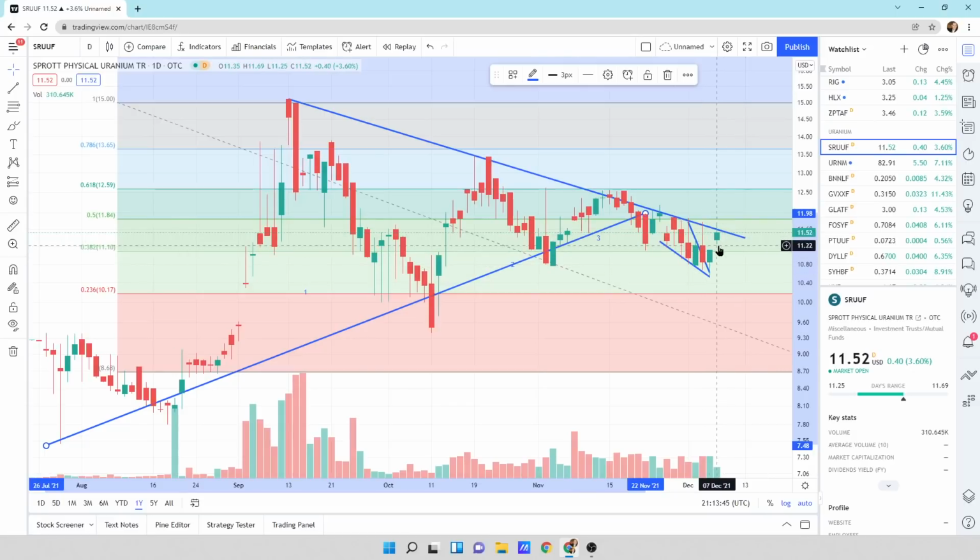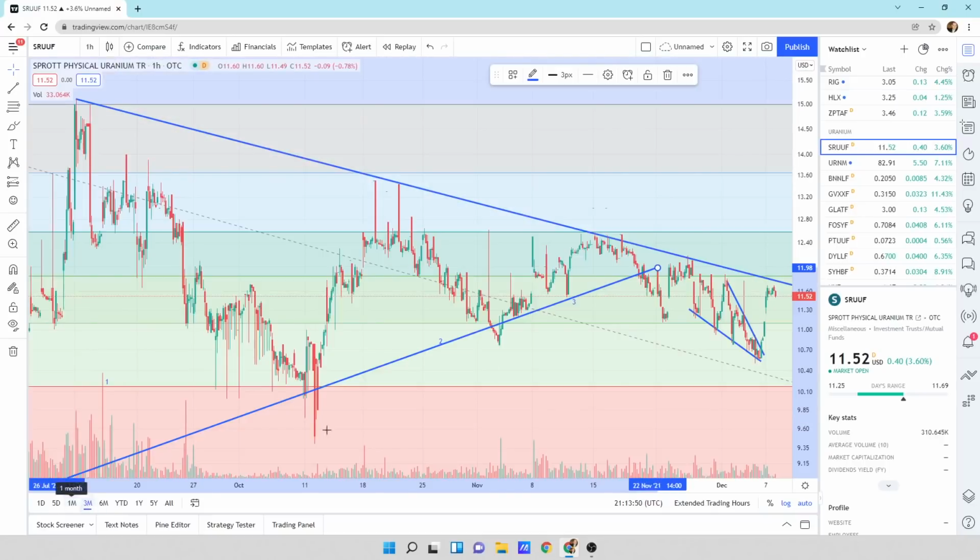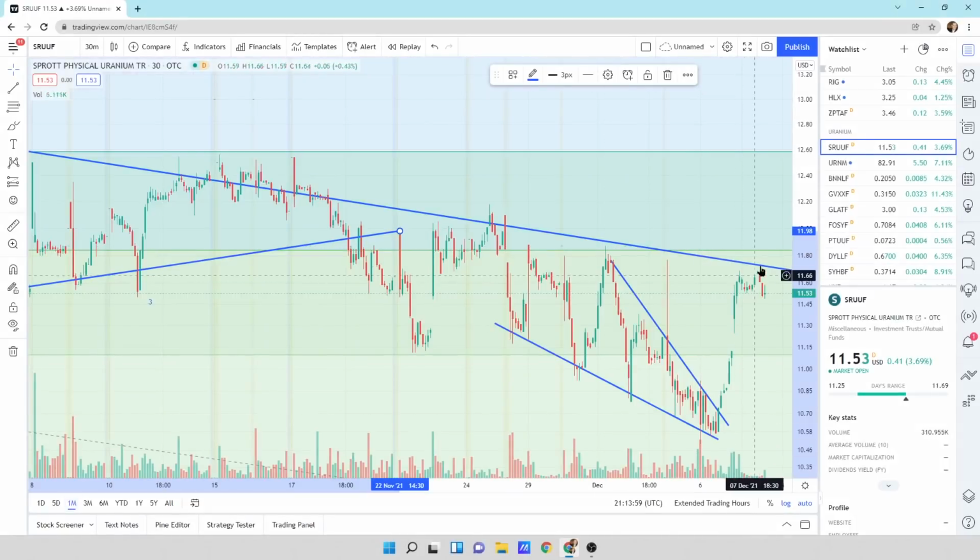We do have good momentum going right at that downtrend line. If I zoom in a little bit more, you can see what we're doing here. What we need to do is break this upper trend line, that downtrend line. That is important because if we don't have the cojones or the juice or the boost or the testosterone or whatever you want to call it to get through this, we could turn and head back lower. So tomorrow is a very important day and the rest of the week, because we want to close above 11.75 on SRUUF. That's what we want to do.